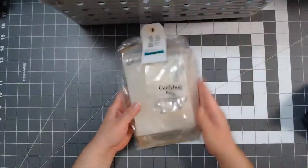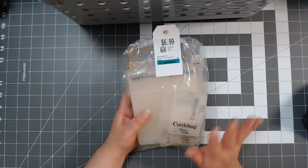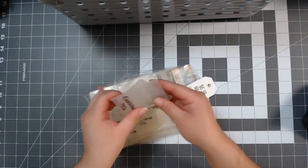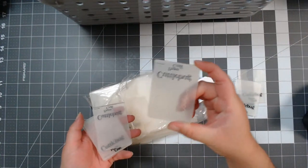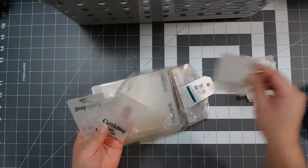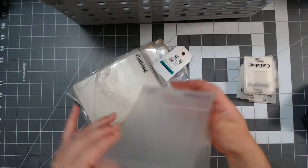This was the steal of the century, you guys. $7, but everything today was half off, so this was $3.50 for this whole package of Cuddle Bug embossing. Here's a little stamp. This was the steal of the century right here. See these little ones? I've never seen little ones times two. That's cute. Little lips and two little frames. That is interesting. Yep, I bought this for $3.50.